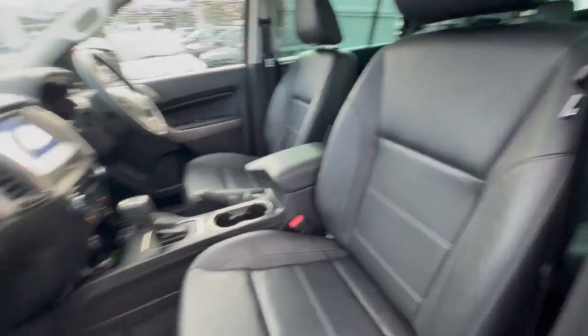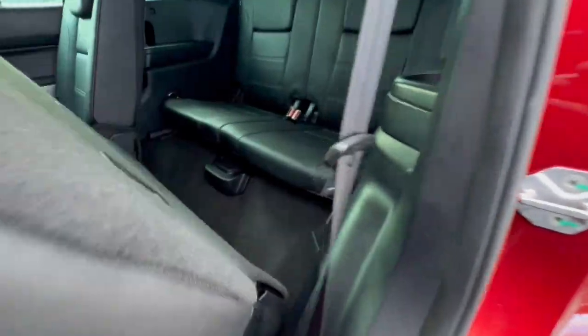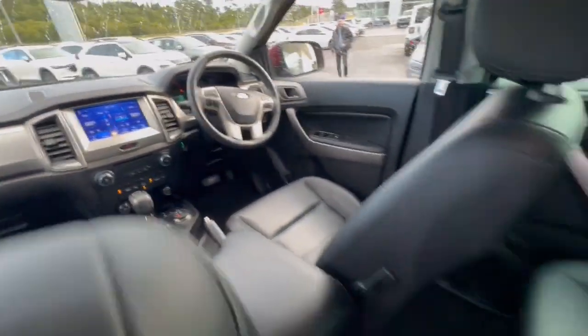You've got the leather trim, floor mats in the front here as well. Coming through in the back, huge amounts of space here with these seats, both sides fold forward like so. So they have plenty of room through the back, and all these two and the rear one have child restraints as well. Power socket, tri-zone aircon as well. This does the aircon up there in the roof.